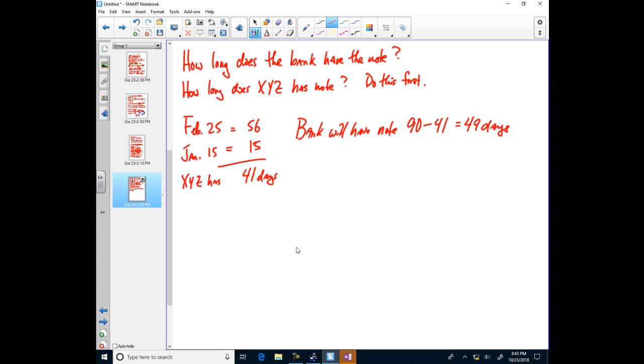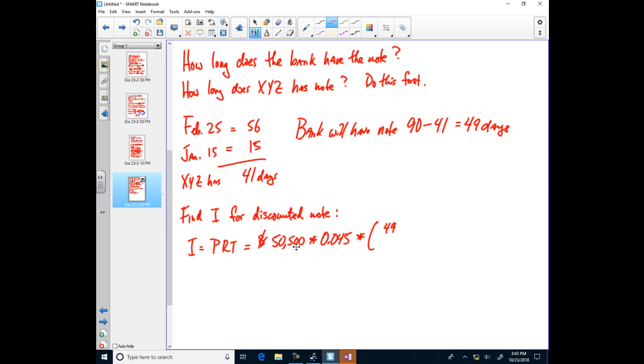Now what we want to do is find I for the discounted note. So I still equals PRT. This time P is what? $50,500. R is 0.045. And time is 49 over 360. Cancel, cancel.